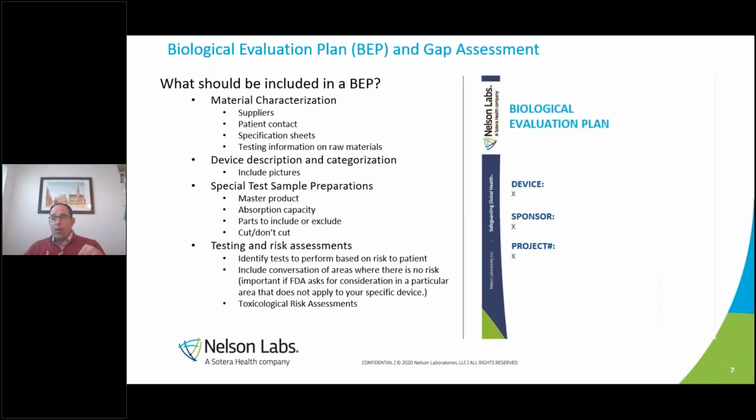This is an example of a biological evaluation plan and a gap analysis that Nelson puts together. So as you can see, these are the things that we put in our BEPs. Obviously, we're going to be happy to help you with the BEP if you need it, but the qualified person can write a BEP themselves. It doesn't have to be a lab to write it. But this is just some good information that we put in our BEPs that you can look at and see if you want to have it in yours.